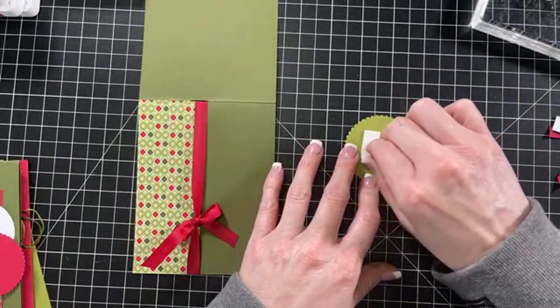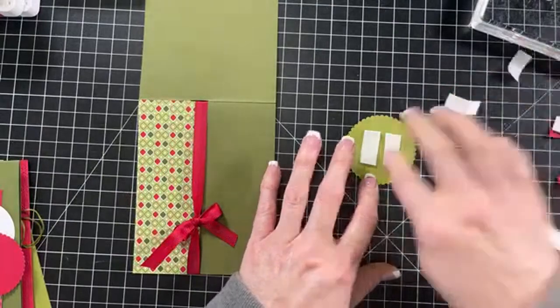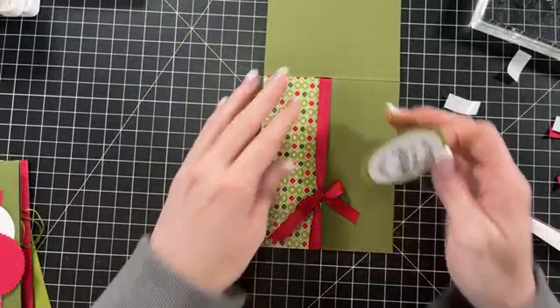And I did a lot of the prep. I cut all of the circles. I've pre-cut all of the designer paper. My card bases are all cut, but I will tell you all of the measurements for these for sure.